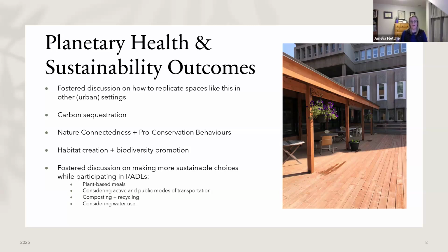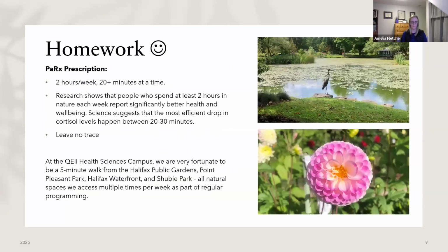And it brought up kind of a passive discussion on climate change and allowed us to have discussions around plant-based meals, considering active and public modes of transportation, composting and recycling, considering water use, resources to manage climate anxiety. And this conversation, I think, can be really well facilitated by occupational therapists because we are experts in prevention and adaptation in the healthcare world. And our skills in the healthcare system will probably be relied on more heavily as our healthcare system begins to change due to climate change.